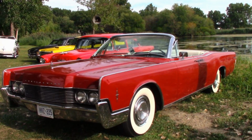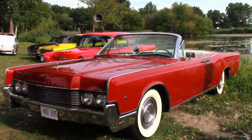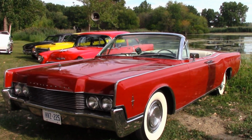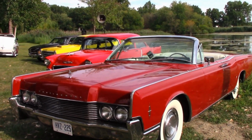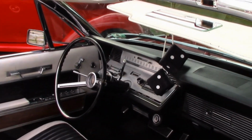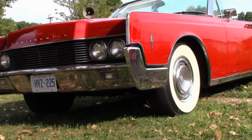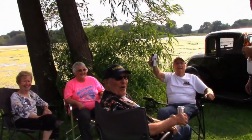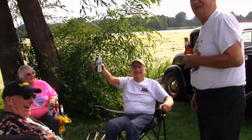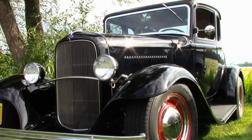Here's Joe's 66 Lincoln Continental convertible, complete with gangster white walls. This is another luxury car, and it's powered by a 460 engine. This car is not built for fuel economy, but rather a comfortable ride. I may be an old guy, but I'm not as old as Sam, and he has owned this 32 5-window coupe since he was 17.